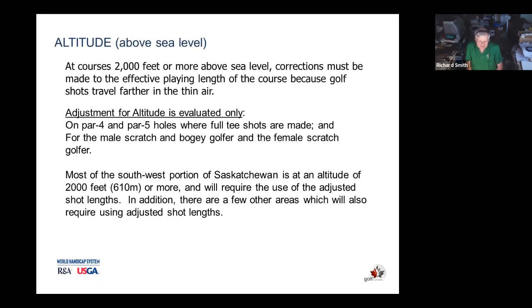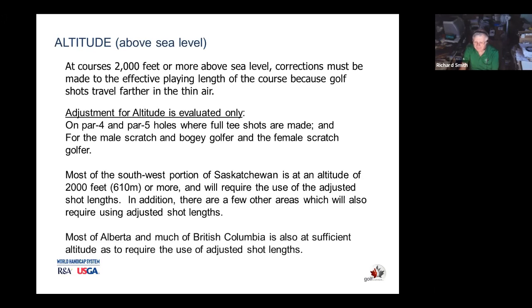Okay. Where is this going to come into effect? Well, when we first started looking at this, we found we've got more of Saskatchewan than we first thought, which is at 2,000 feet or more, 610 meters if your data source is in meters. So pretty much all the courses in the southwest portion of Saskatchewan will require these adjusted shot lengths, and there are a few other areas of the province as well. Most of Alberta is probably at sufficient altitude. Much of British Columbia will be, the parts up in the mountains. Obviously, the courses down around Vancouver and so on are close to sea level, so they wouldn't have to do this. But if you're up in the mountains, this would certainly be a factor.